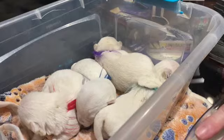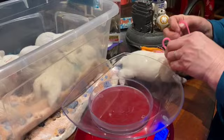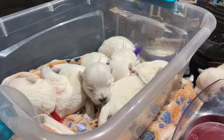Can I get a new string? So you're gonna start with Pink. Pink girl was 7.1 ounces last time we weighed them in. So we're going to see how much they weigh now. They are 10 days old.